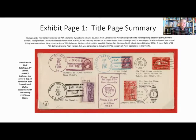My title page included a background, and for information, the Navy had ordered 60 PBY-1 Catalina flying boats from Consolidated Aircraft Corporation about June 29th, 1935. Consolidated actually moved its construction facility from Buffalo, New York, to Lindbergh Field in San Diego, California. They moved there so they could actually have year-round flying operations take place, both test flights and demonstration flights, which obviously they couldn't do in Buffalo, New York in the wintertime with flying boats.